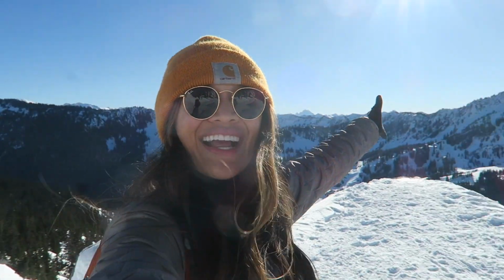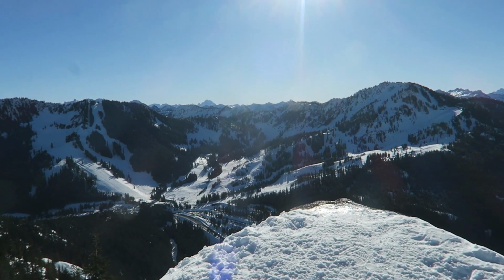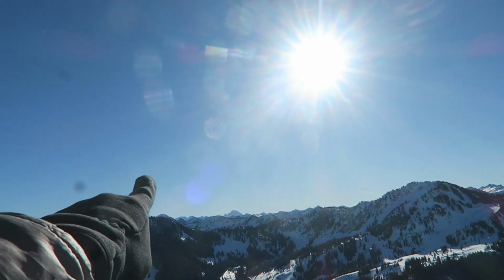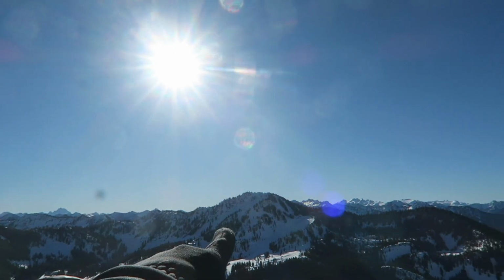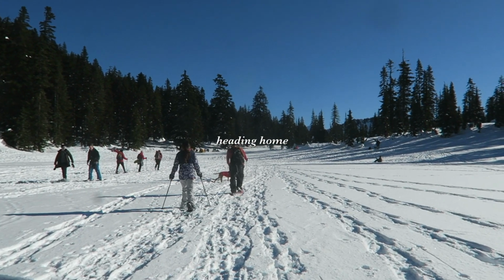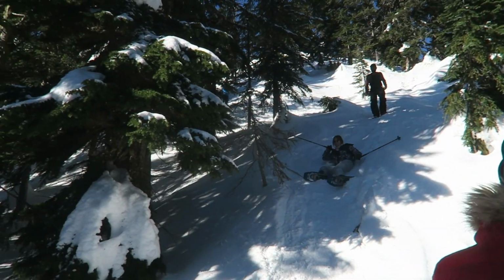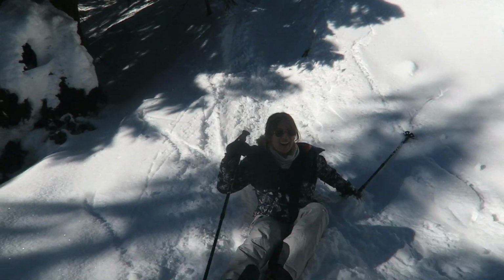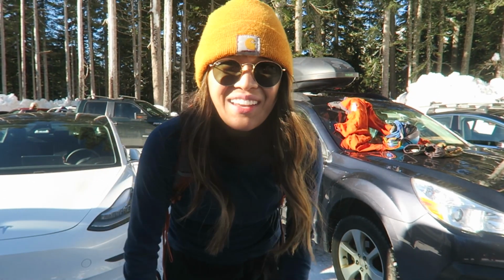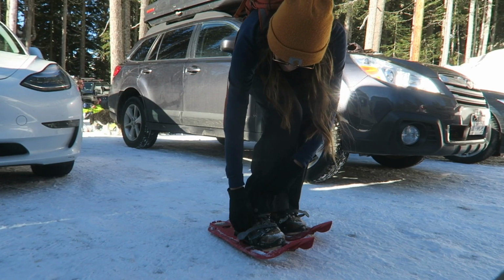So we're here at the rock garden, and you can see Stevens Pass ski resort right there, and just all these peaks in the distance. One day I'll be able to name them. And we're back at the car. Oh, time to remove our snowshoes.